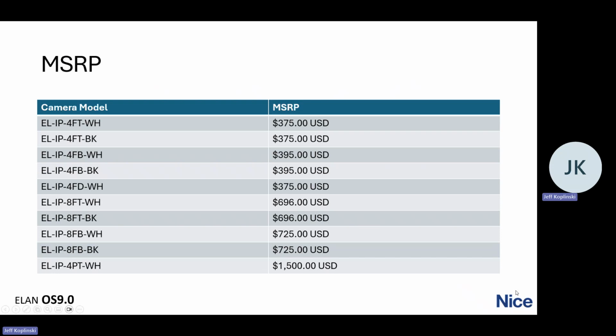So we get into pricing, right? This is where it's even more appealing. So again, I always talk about the feedback of the last line of cameras we had, right? Price point wasn't necessarily where everyone thought it should be as far as for the features, right? They were getting a little long in the tooth. So what we've done here: higher resolution, higher build quality, brand new manufacturer, and they're coming in at a much lower price point. So you're getting 4 megapixel models starting at $375, and this is MSRP, this is not dealer, all the way up to our 8 megapixel models ranging from $700 to $725. And then what's really cool is our PTZ with a $1,500 price point. Killer price for a PTZ offering with all the features that's baked into it.